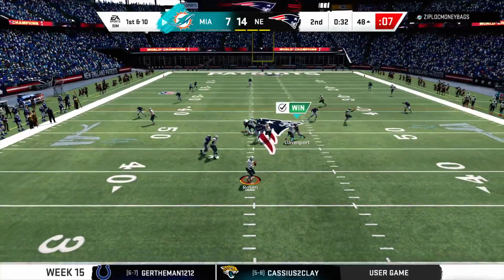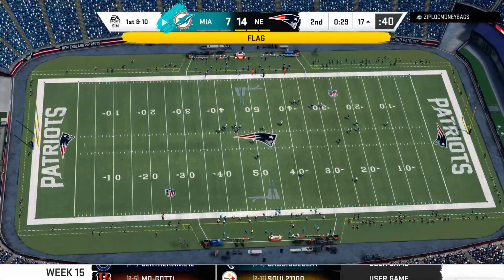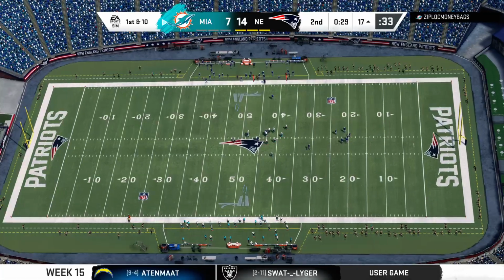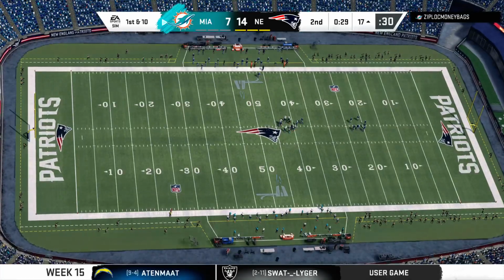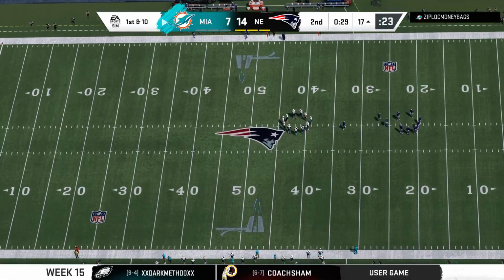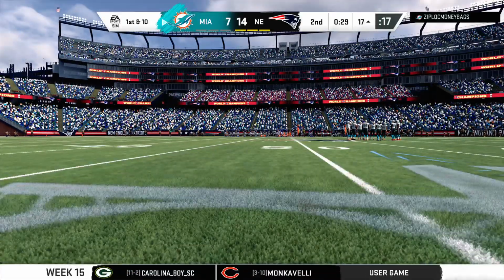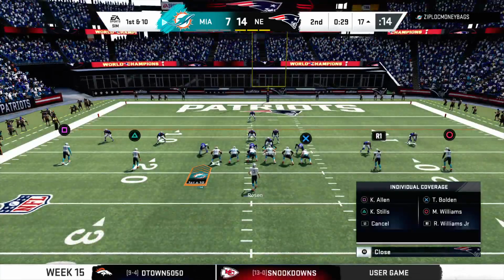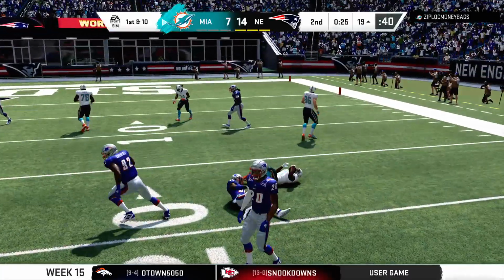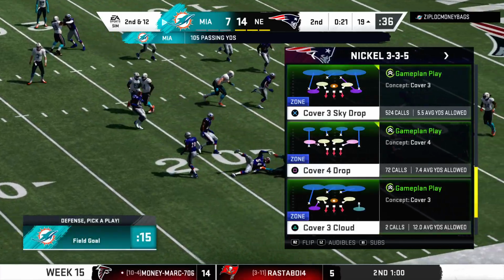Rosen on 1st and 10. It's complete. Stills. And he'll be brought down. Oh, that's a face mask. Certainly looked like it. Indeed, here come the flags. The penalty moves him into the red zone here on 1st and 10. To throw is Rosen. This is caught by Williams. And they'll lose yardage here. Knocked back to the 19-yard line. It's a loss of 2 there, bringing up 2nd down.